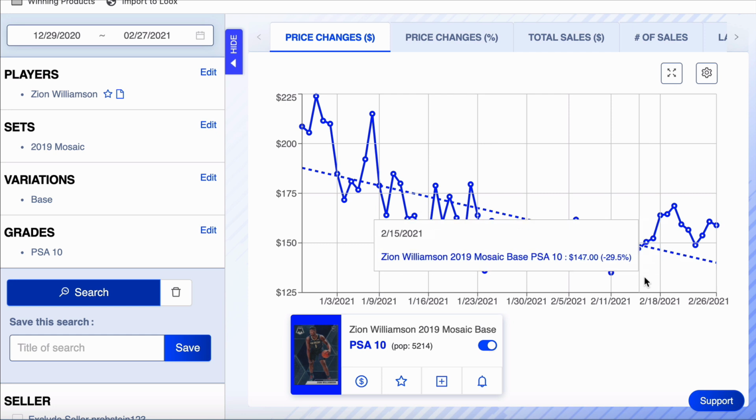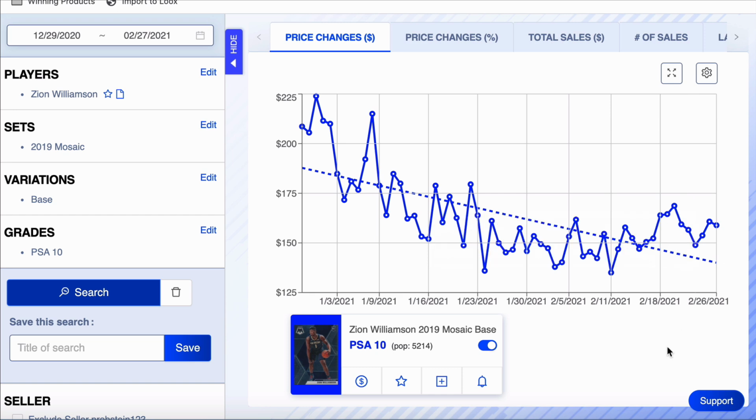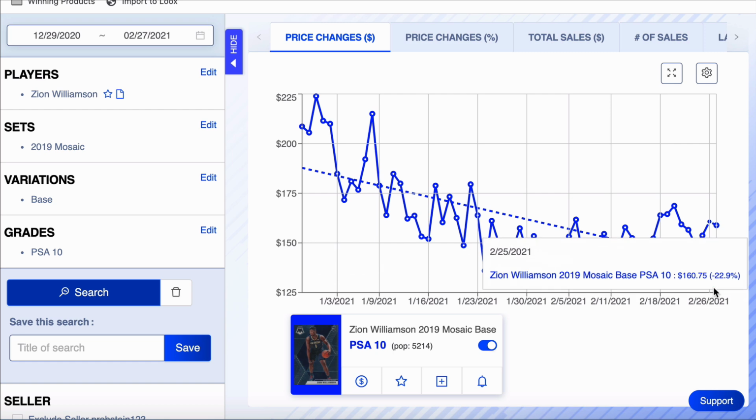So on the 15th, it's 147. On the 23rd, it's 149. So higher highs, higher lows. That's a stock market thing. That's just really a market thing. It tells you how the market feels about an asset. And this is the first time he's starting to get higher highs and higher lows from where he was the previous two, three, four weeks.